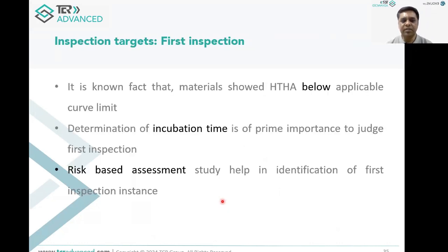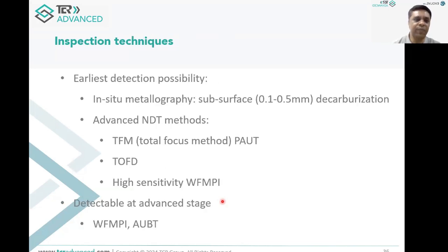So, inspection targets. For the first inspection, it is a known fact that material showed HTHA below the applicable curve limit. Determination of incubation time is of prime importance to judge the first inspection time. And risk-based assessment study, RBI, helps in identification of the first inspection instance. As I said, if you have any equipment of carbon half moly, right now you have to inspect it if you have not done so already.